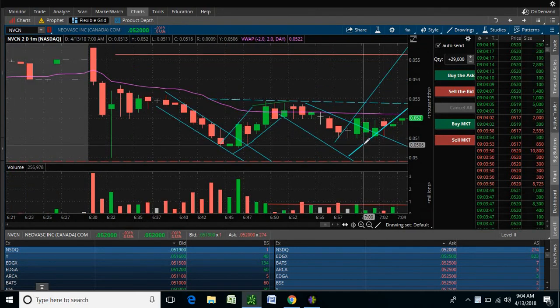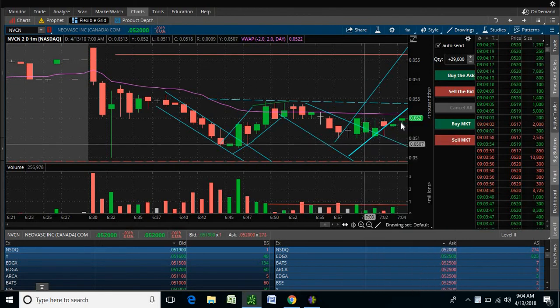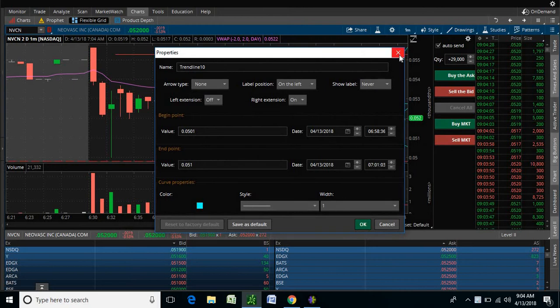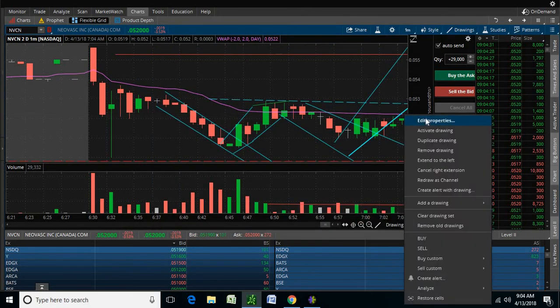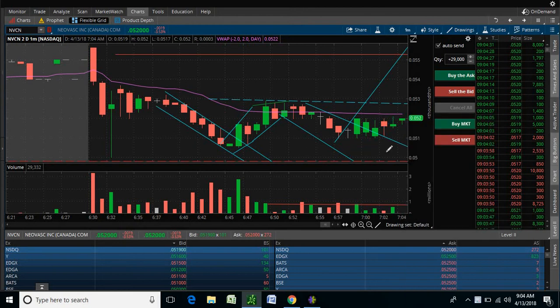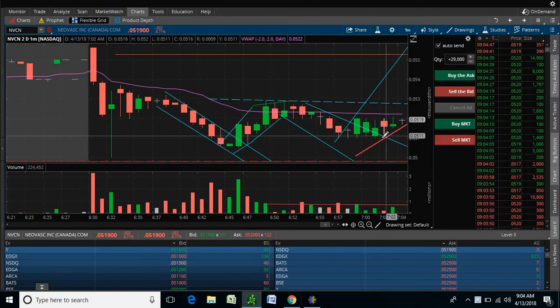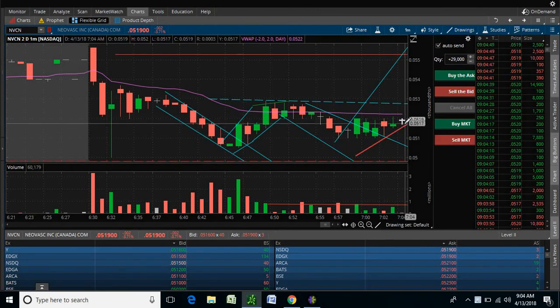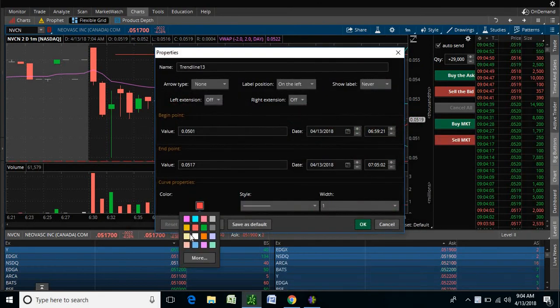Maybe drew that trend line a little too early. This is what you guys have to do sometimes. You gotta adjust as you go. Let's remove this and let's make it a little better. I'm gonna try to match at least 2 points. There's two. Let's see if a third one matches. See, there's one right here and there's two right here. A little trend line up.